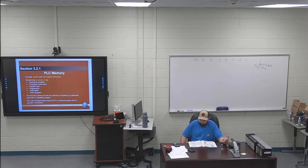Paragraph in the bottom left of 15, first sentence is highlighted. Storage registers hold larger chunks of information, which are called words. So rather than just holding 1s and 0s, they can hold a word, which is a 4-bit binary word.